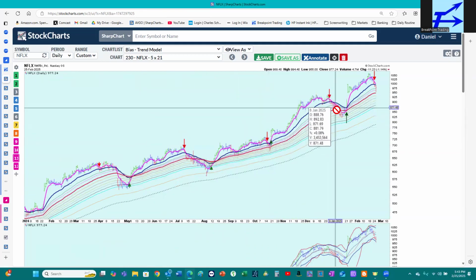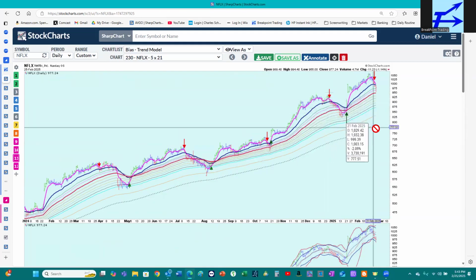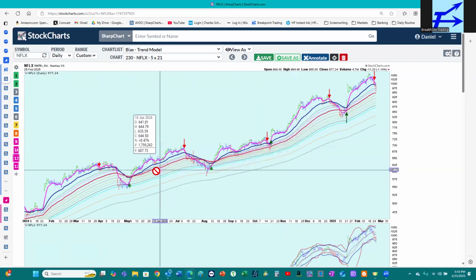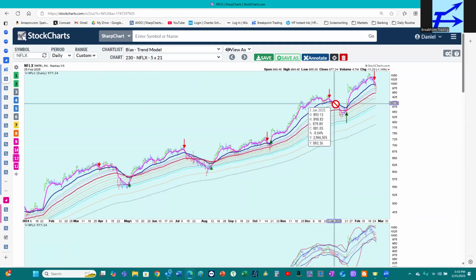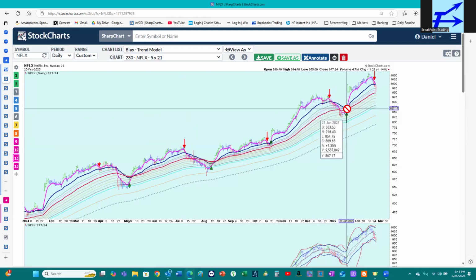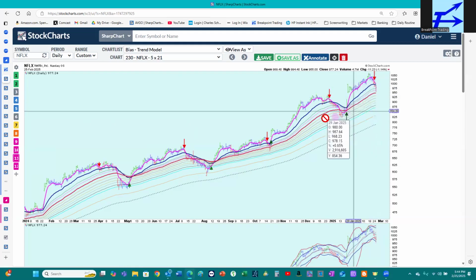You can see the fast one, the 5-day. I actually highlighted the 5, 21, 50, and then the 200 is the dashed gray line at the bottom. But you can see all the different moving averages in here, all stacked above each other. The fastest one dipped down briefly, but the rest of them never went below the other ones. And it's starting to dip down again right here. So we'll see what happens.